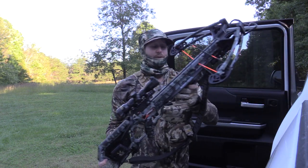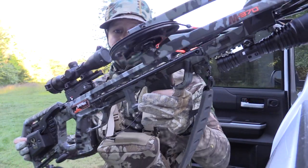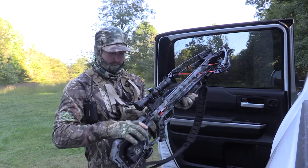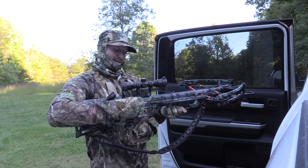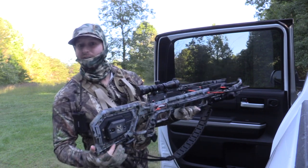This is the Wicked Ridge M370. And super nice bow for the most part. It's really lightweight, which I really like. And then it's super compact once you get it cocked. So that's what I'm gonna work on right now. Let's try to get this thing cocked and ready to roll. And let's go see if we can shoot a deer this afternoon, guys.